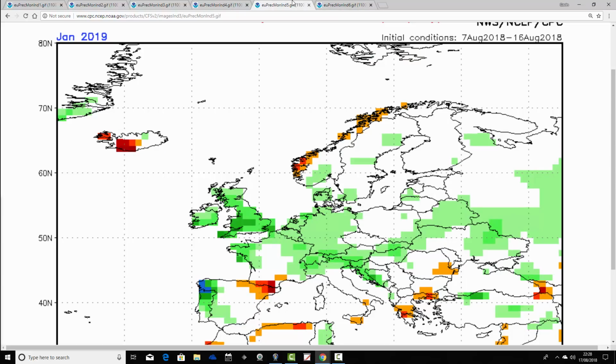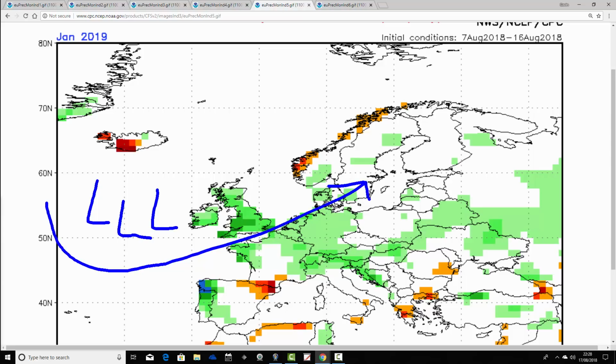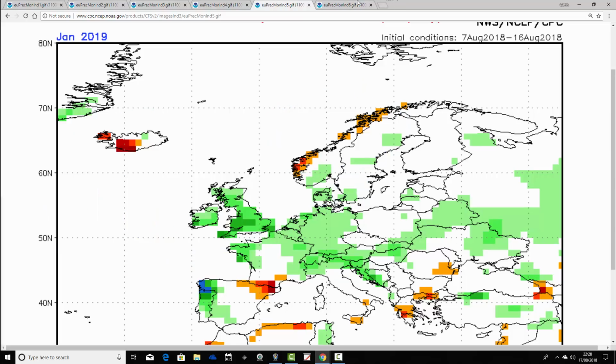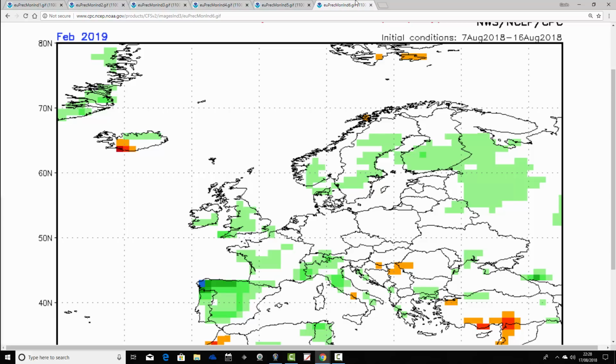Then we go very wet into January. January coming out very wet indeed. We've got a deep area of low pressure to the west of the country, and we're bringing in that westerly flow. Notice again, hints of being a bit drier than average around Norway, hints of being a bit drier than average around Iceland. That's interesting. And then we go through to February. February also looks rather wetter than average for Northern Europe as well. So parts of the UK coming out a little bit wetter than average. Parts of Scandinavia also coming out a little bit wetter than average during February.